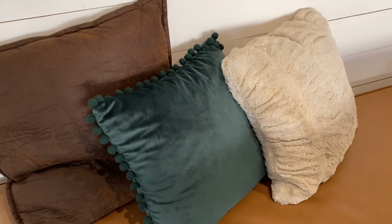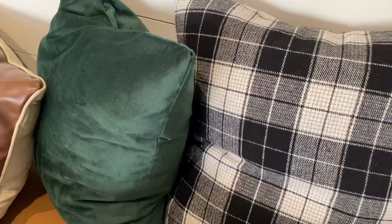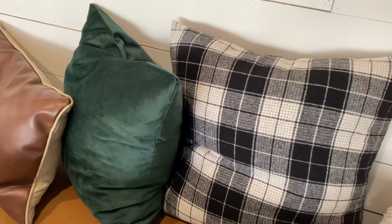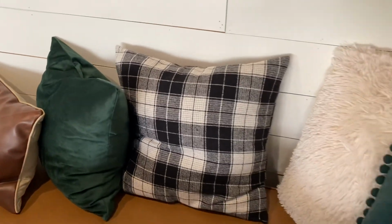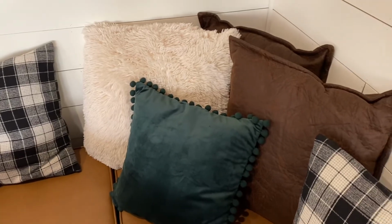Most of you know I have a thing about pillows, and I did change out the pillows. I removed all of my red flannel plaid ones from Christmas, and most of these I already had, and I just added a couple of green ones. I love green velvet. There's something about it in winter that feels so cozy to me. And so I'm really pleased with the way that this area turned out, and it's just a great gathering spot for family.